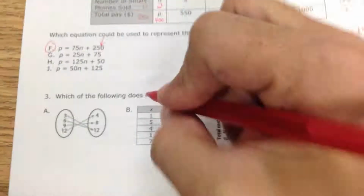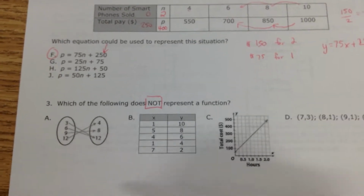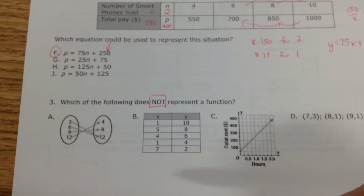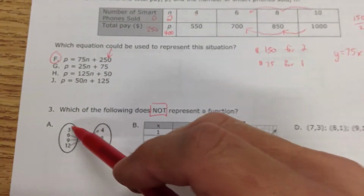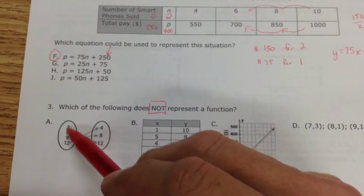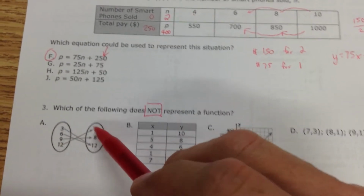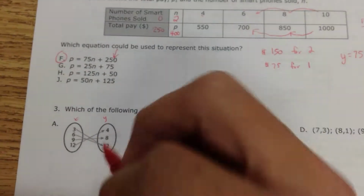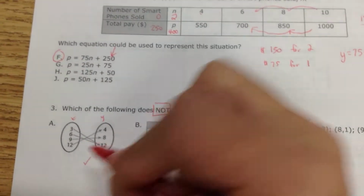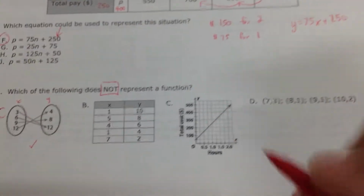Okay, number 3, which of the following does not, very important word here, does not represent a function? Well, remember, functions do not have repeating x values. Okay, so if I look at this one, 3 goes with 12, 6 goes with 12, 9 goes with 8, and 12 goes with 4. And since all of these x values only go with one y value, that one is a function, which means if I'm looking for the ones that aren't, that's not an answer.